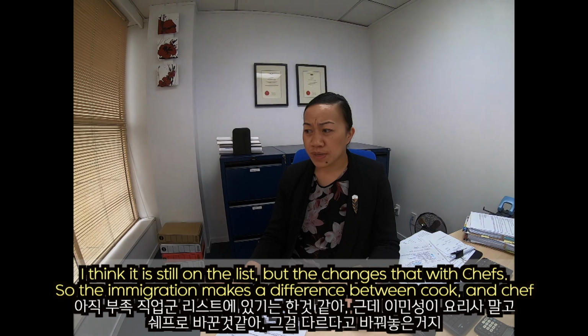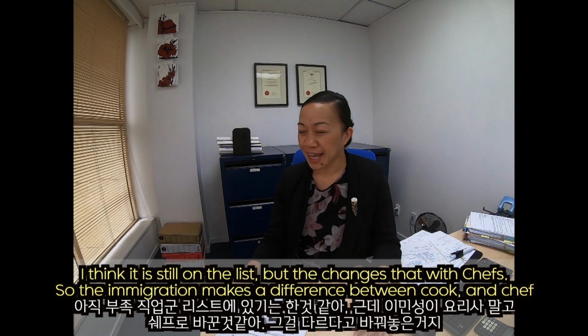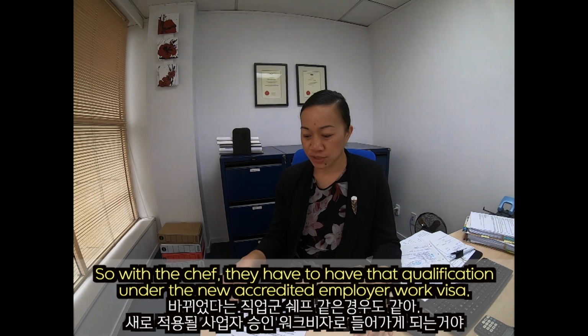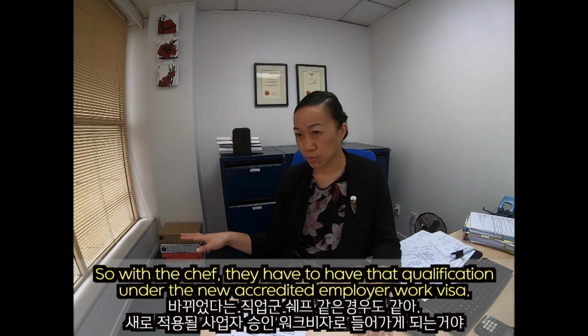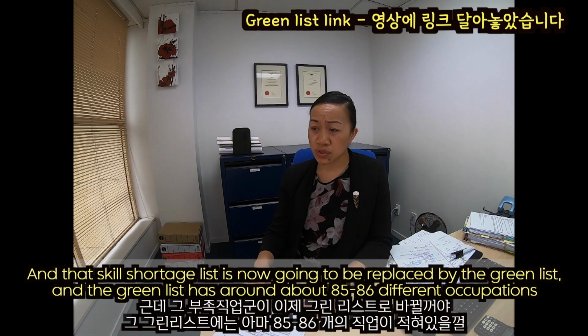It is still, I think, on the list, but the change is with chefs. Immigration makes a difference between cook and chef. With a chef, they have to have that qualification under the new accredited employer work visa. But that list does get changed almost every week, it feels like. And that skill shortage list is now going to be replaced by the green list.